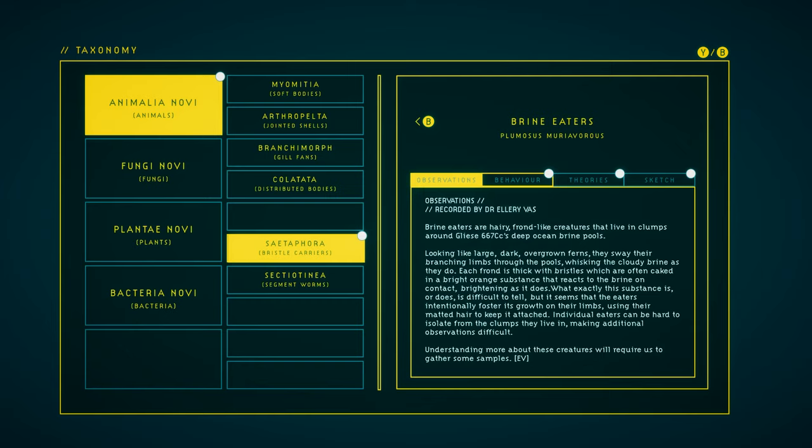What exactly this substance is, or does, is difficult to tell, but it seems that the eaters intentionally foster its growth on their limbs, using their matted hair to keep it attached. Individual eaters can be hard to isolate from the clumps they live in, making additional observations difficult. Understanding more about these creatures will require us to gather some samples.